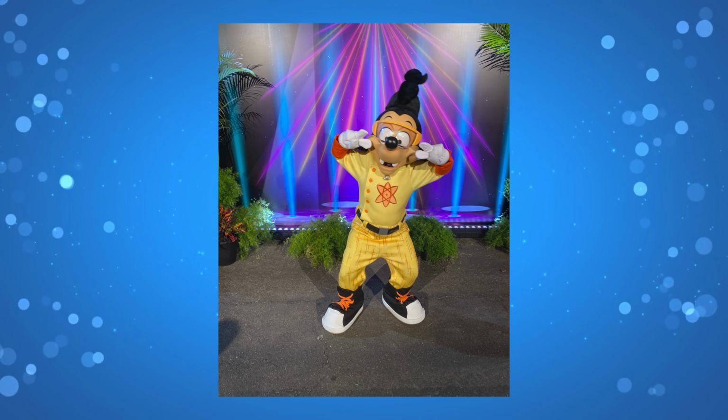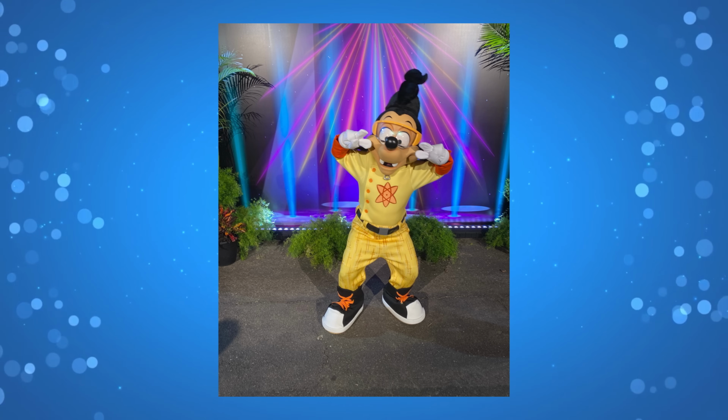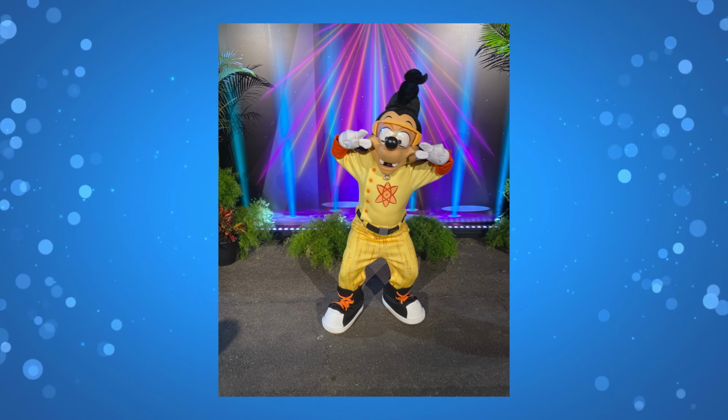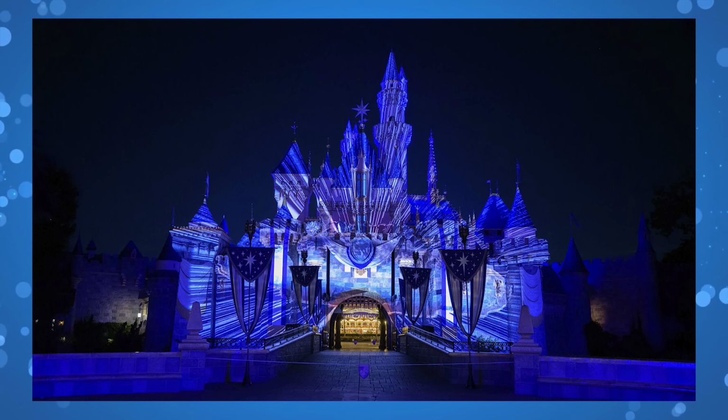90s Night will feature dance parties, sing-alongs, and more to celebrate Disney films, music, and pop culture from the iconic decade. 90s on Parade will have nods to the past parades of Disneyland, such as the Lion King celebration and the Mulan Parade. Meanwhile, Star Wars Night will take place April 8th, 10th, 22nd, 24th, and 29th, as well as May 1st, May the 4th, and May 6th. Ticket sales will be announced at a later date.